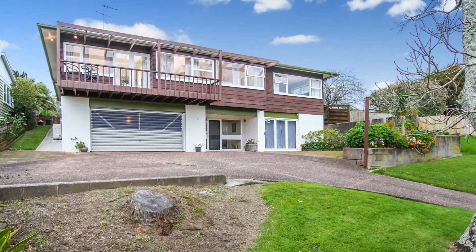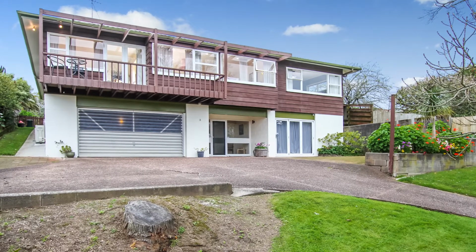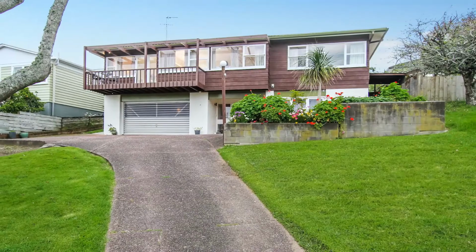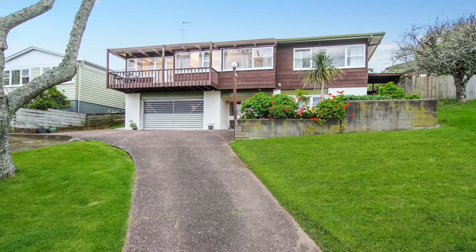The double garage is loads of storage. No such thing as too much storage. There's also a rumpus room downstairs, could be teenager's retreat, bedroom, or perhaps you'd like to work from home. It's got its own access with plenty of off-street parking just out the door.